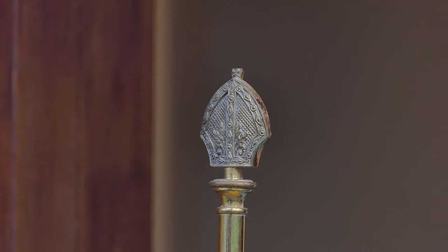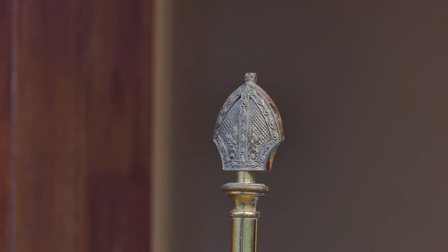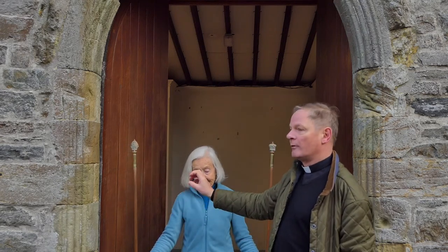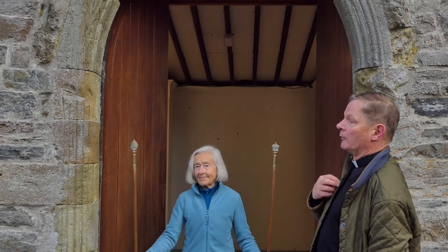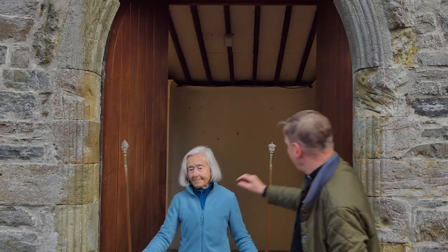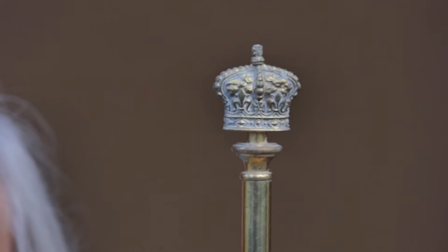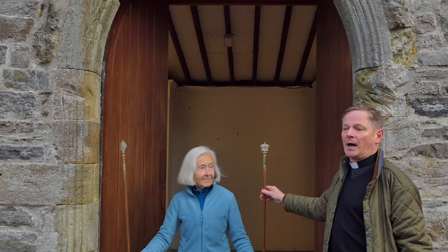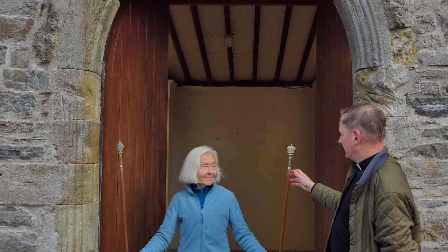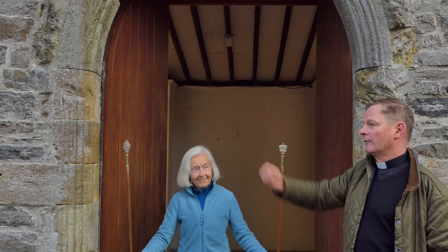As we see, we have a little symbol on the top of each of the two wands. A bishop traditionally wore a hat like in that shape called a mitre. And so that was the symbol of a person representing the church. The rector's church warden, the vicar's church warden, the priest's church warden carried this one. And this, of course, is a crown, and it represented the state. And then that was the one that was carried by the warden who was elected by the people. So you had the church warden carrying his wand, and the people's warden carrying the crown, representing the outside of the church, the rest of the state.